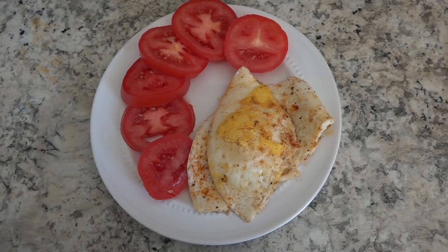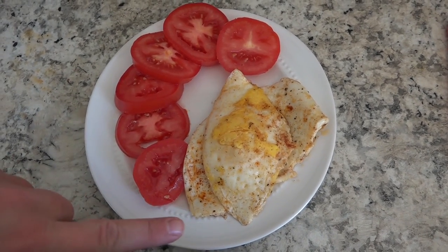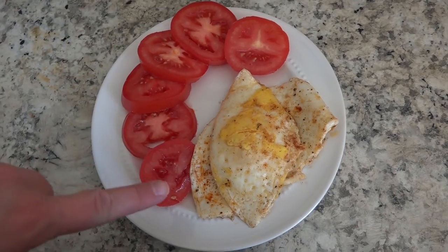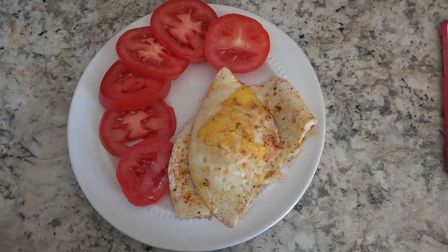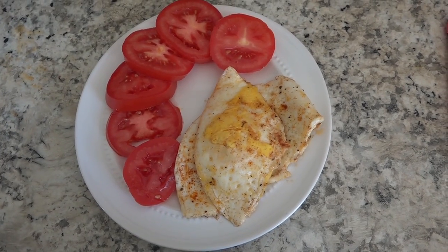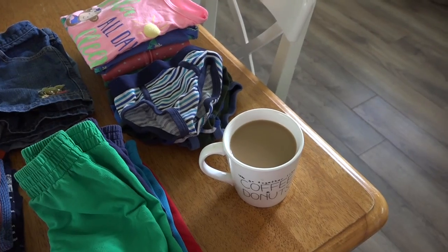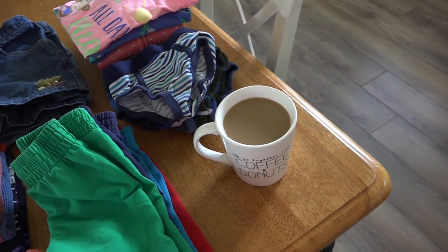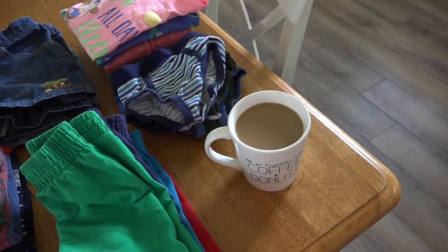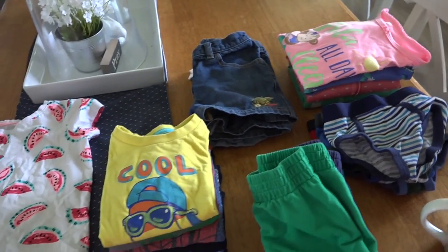Okay, so here is breakfast. This is on a small dessert plate. I have two fried eggs and I have a Roma tomato that is cut up. I will add a little salt and cracked black pepper on top of it. I have my water, and then I'm gonna grab my coffee. So I'm having my second cup of coffee. I only have 2 cups a day, and so I have one earlier in the morning and then one early afternoon, and I am folding laundry.